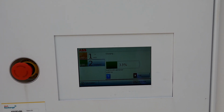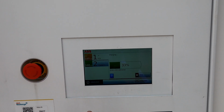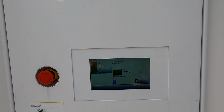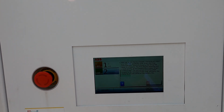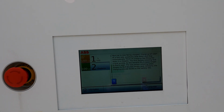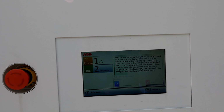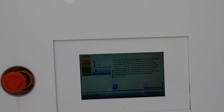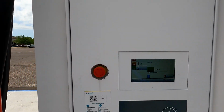And let's see how much power we get according to the car. Doesn't seem to want to tell us here. Information just about the plug, nothing particularly helpful. Car is being charged. Charging will start at a fast rate, gradually slow down and stop automatically. Oh, this is the example they use. Think of charging like filling seats in a theatre. The first people entering find a seat quickly. As the theatre fills, it takes longer to find a seat. The last person entering takes longest to find the empty seat. Similarly, the charging process slows as the battery fills. Well, that's very interesting.